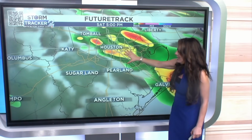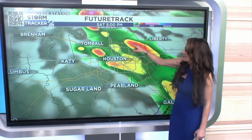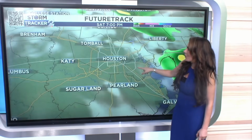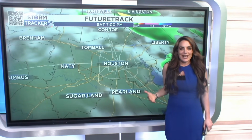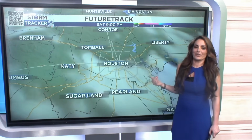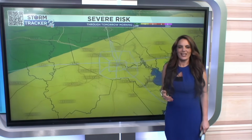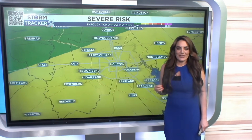We're still dealing with that potential for a heavier downpour in the Houston area, Houston into Liberty, and places up to the north near Huntsville. The good news is by 7, things slowly start to clear out. And then by 8 o'clock, we're just looking at those cloudier conditions. So I think between the 1 and 7 o'clock hour, we're going to start to see that rain, and we're not going to get a break. That is why we have that severe weather risk.